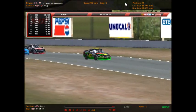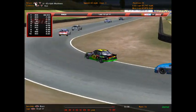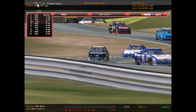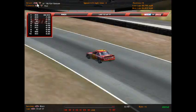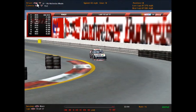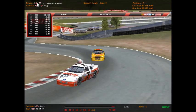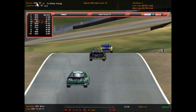Matthews up to 24th position. Here comes Turner for 25th. And he's got it. So up ahead for those two now is James Henry in 23rd spot. Yepes still 22nd. 21st is Bright. 20th is Tellier. Cat Batson running in 19th at the moment. There's 18th, Nicholas Wade. So no changes among positions except for what Matthews and Turner are trying to gain.